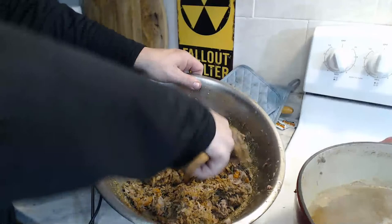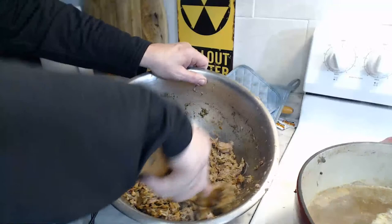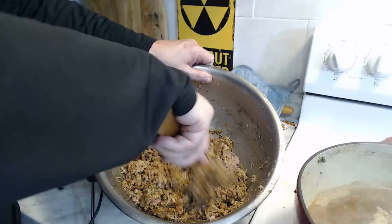Because it's really not that hard, as you can see. All I did was boil it all until it falls apart. Sort the edible stuff from the inedible stuff. Mix in a whole bunch of spices with it. And that's really about it. We are now ready to mold up some head cheese.